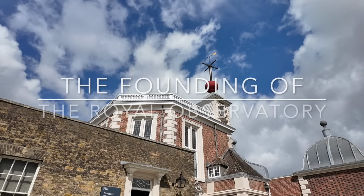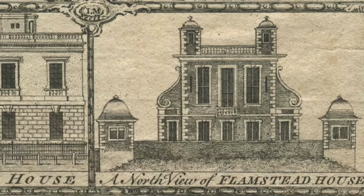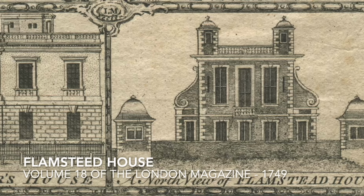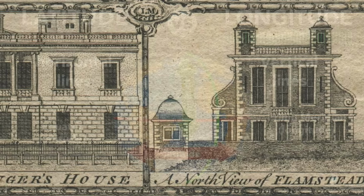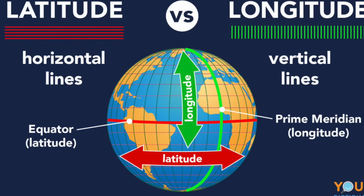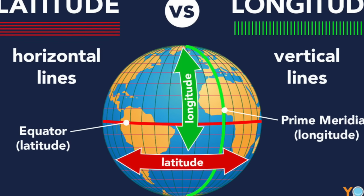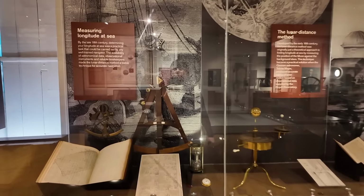Too bad that for a very long time, there was no reliable way to navigate them with any kind of accuracy. That's where this building comes into play, the Royal Observatory, celebrating its 350th anniversary this June. See, the two most important things you need to know when sailing are latitude and longitude. Finding latitude was easy. You just look at the angle between the midday sun and the horizon. I love that I just called that easy, by the way, as if I could actually do it. I couldn't. Longitude, however, was damn near impossible.